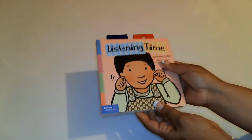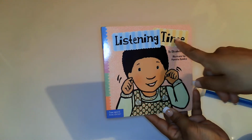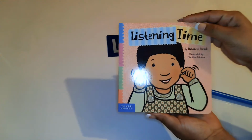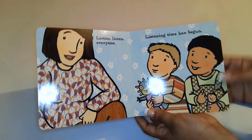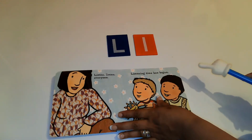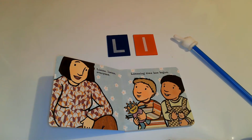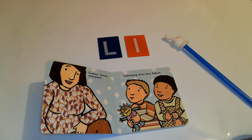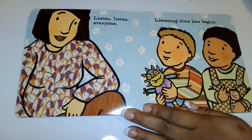So, back to our story. We're going to get started. Our book today is called Listening Time. That means it's time to turn on your ears so you can listen. All right, I'm going to use my pointer so you will know what I'm reading. And I'm also going to try to get just a little bit closer so you can see my words. All right, here we go.